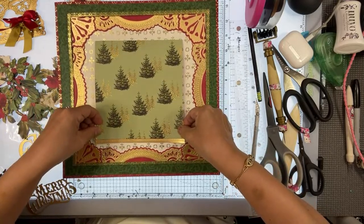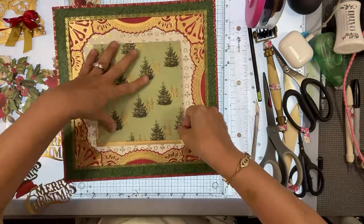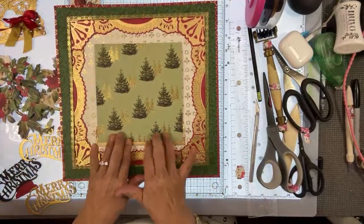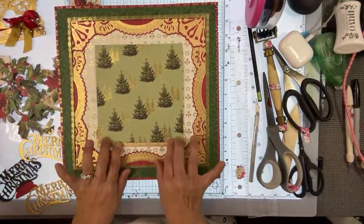I want to see that whole beautifulness of it. Yes, I'm probably going to cover it up, but I want to see it right there, okay?